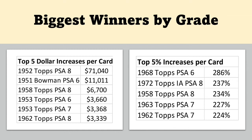And the percentage, this is where it gets a little wonky, right? You see the 68 6, the 72 in action, and my thought on this is just this: these cards already had a low base. The 68 6, for example, was a $60 to $80 card at one point that really grew. In fact, I think in 19 it was a $40 card.